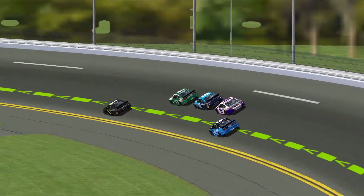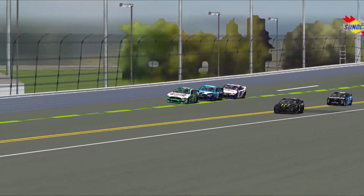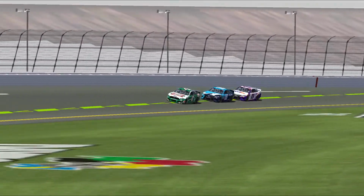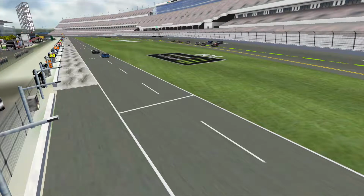A bunch of people off pace. Whoa, what happened there? We just missed that. Oh, cars are starting to pit. That's what happened there. Check up to pit.